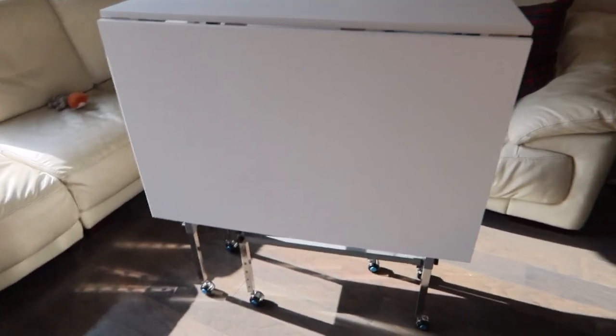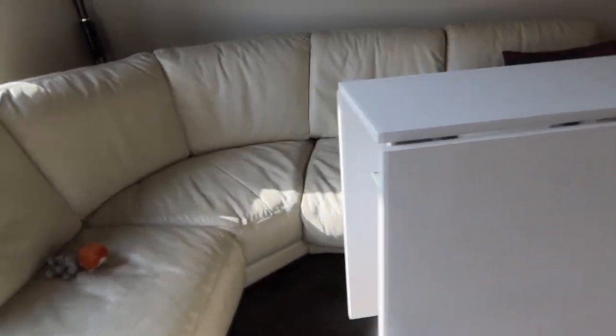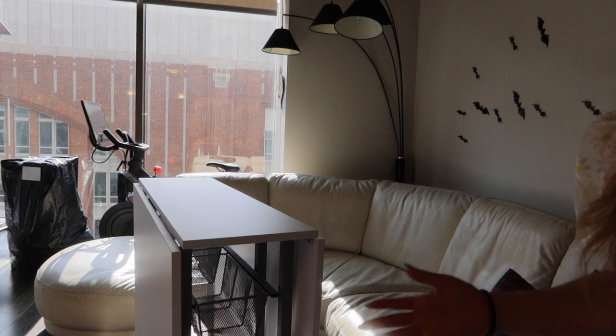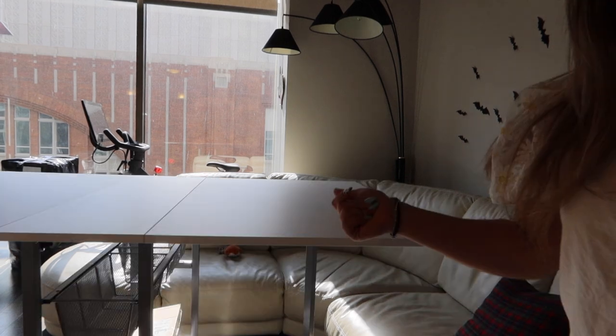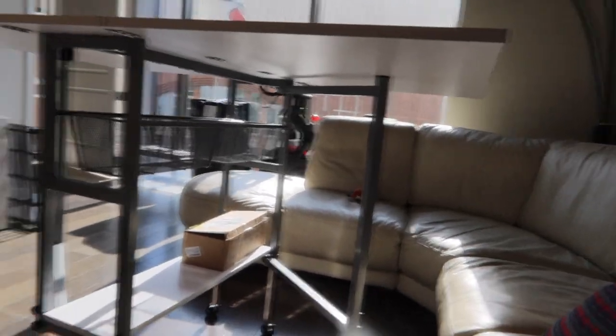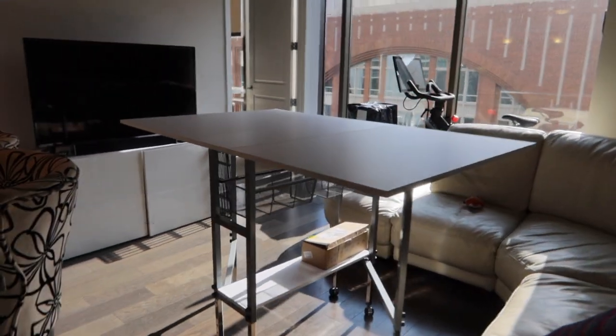It's perfect because I have a small apartment and cannot have a full size cutting table. So let me show you how it looks. This is what it looks like folded, and it's all put in place. As you can see, it has some legs that spread out, and it's pretty big. So I'm super happy I got it.